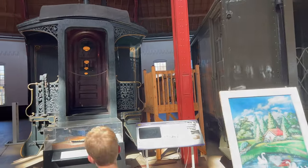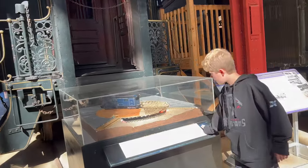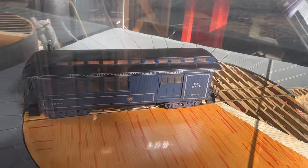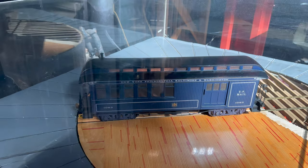These all look like old cabooses, like the ones we saw up at the State Museum. So this is what this train looks like. It's from the 1880s. Probably not. It's pretty old. Look how long it is. This is a passenger car.